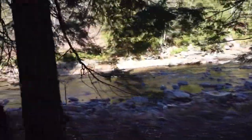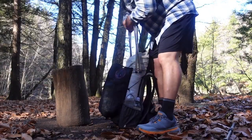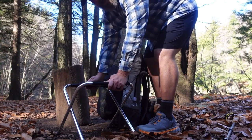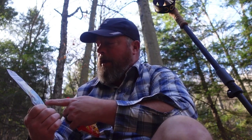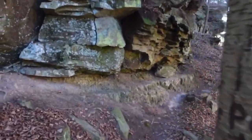We're now at the Haystacks, not even on the Appalachian Trail. We are at the Haystacks on the Loyal Sox Trail, made it down. I brought a stool along. That's blasphemy in the ultralight world. Today for lunch, I am having basically just ramen, but with ramen rescue with chicken from Packet Gourmet. So we made it down to the Haystacks.